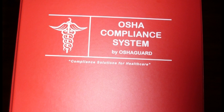Under OSHA's hazard communication rule, employers must have a written hazard communication plan, identify and convey warnings on chemicals taken from their original containers, provide safety data sheets or MSDSs for all chemicals and professional products, and train employees on their use. You can find your hazard communication plan in your OSHA Guard manual or with your OSHA written plans. This plan shows how hazard communication compliance is achieved in your facility.